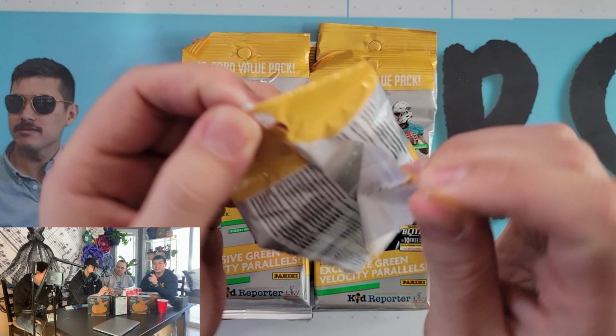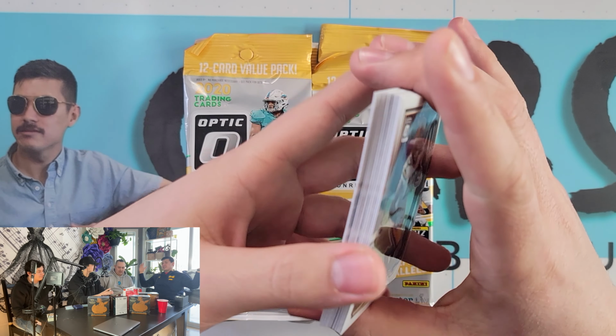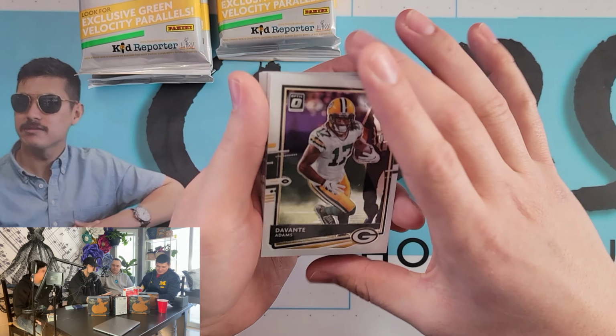So now, Danny just didn't walk into Target and, oh, we got Optic all of a sudden. No. We had to wait in line. Yeah, we had to wait in line. So many people there. Ooh, so we got six packs. Yeah, let's move those out to the side a little bit.